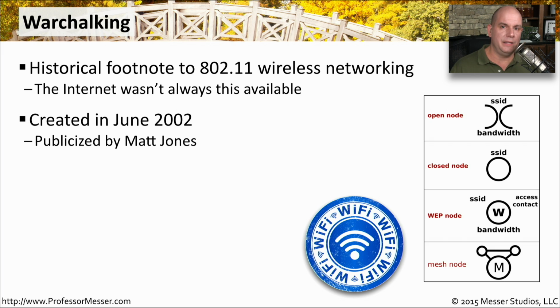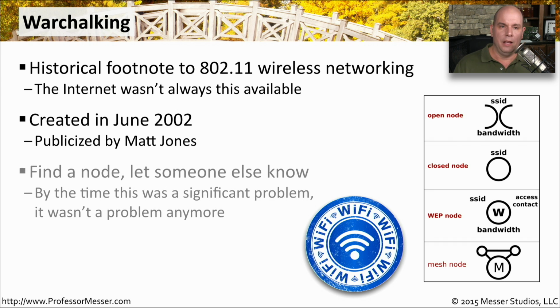Matt Jones created this in 2002, and he created these symbols that we could write on the sidewalk to let people know what type of wireless network was here. Was it open? Was it closed? Was it encrypted? Was it a mesh node? And by simply looking at the chalk drawings on the sidewalk, you'd have an idea of what type of network was around that particular area. Of course, these days we have found other ways to communicate. Now it seems that open access points are everywhere, and the idea of warchalking is one that is now more of a historical footnote than anything.